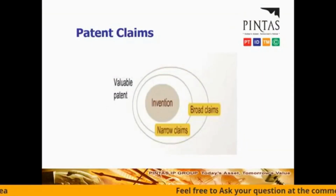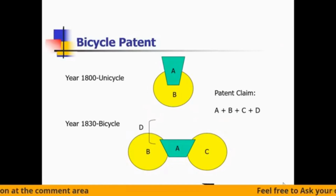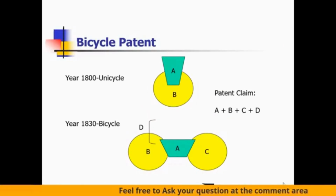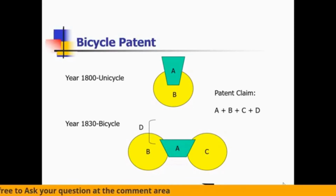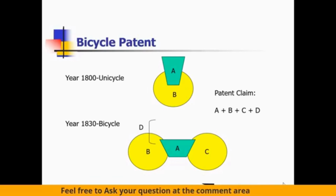So you can have broad claims, you can have narrow claims. If it's a narrow claim, people can bypass you easily. If it's a broad claim, then you have more protection. Very quickly, I will just share with you what we mean by broad claims and narrow claims, right? For example, you have a bicycle, you have a unicycle, right? The conventional prior art is a seat with a wheel. That's 1800, right? No one has a bicycle yet.